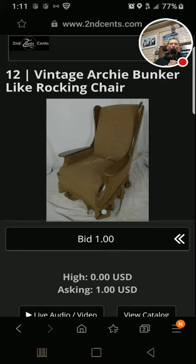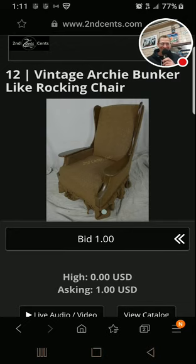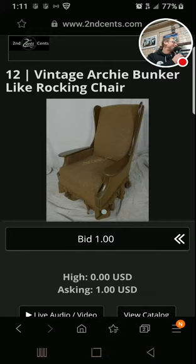Who cataloged this piece here? Archie Bunker. Vintage Archie Bunker like rocking chair. All right, if you want to be like Archie Bunker, you are like a meathead now. We're not going to talk about that meathead. Lot number 12. You said it, I'm just repeating it. What do you give for this Archie Bunker style chair right here, right now?